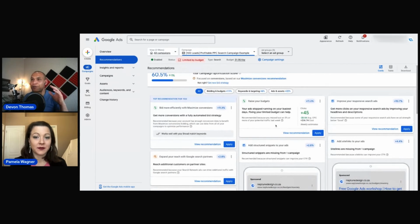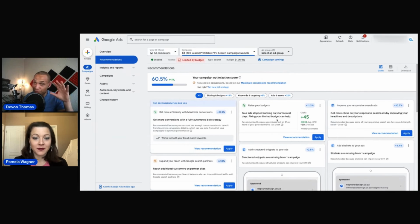All right, so I want to give you guys a quick tip about just raising your budgets in general, because I get this question like 100 times a day. Devin, should I pay more? Should I raise my budgets more? I'm getting all of these alerts. I'm getting limited by budget and everything like that.